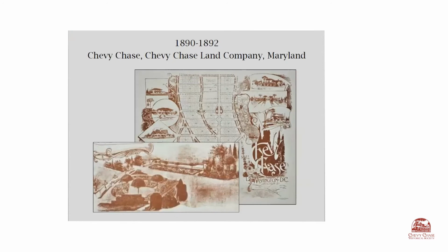Well, here we come to Chevy Chase, because by this time, Barrett knows Newlands well. So between 1890 and 1892, Barrett works with Philadelphia architect Lindley Johnson and others to prepare this exclusive development. But I want to look more closely, not at the whole program of Chevy Chase, but at just the Magnolia Parkway area that intersects with the Chevy Chase Circle.